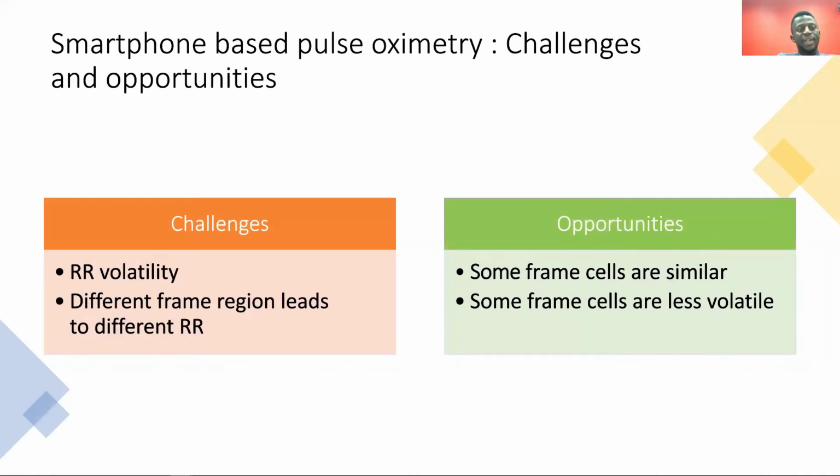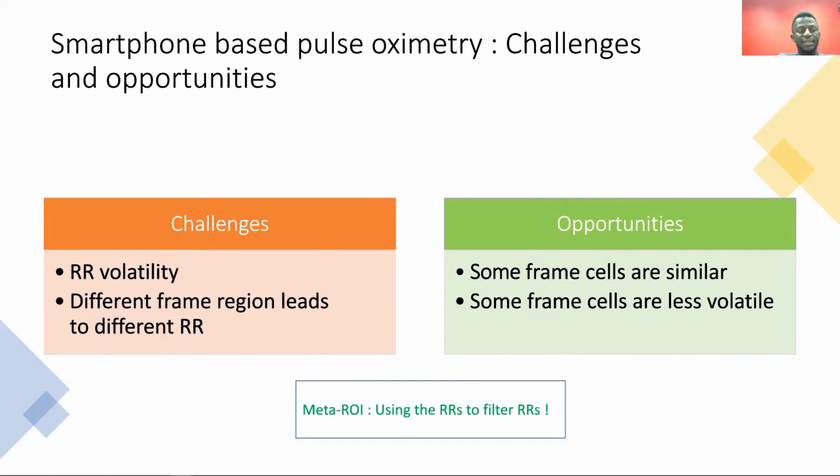The analysis of these RR maps highlights the difficulty of using a predetermined and fixed region of interest to infer the blood oxygen level. Indeed, it seems that each region of the image is likely to produce very volatile RR without knowing it in advance. However, it is clear that there are some mutually consistent cells in space and time. This is the basis of SmartPhOx's intuition.